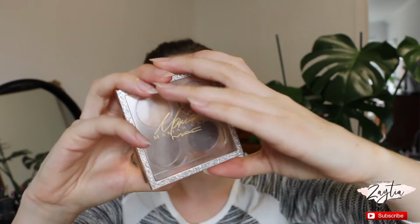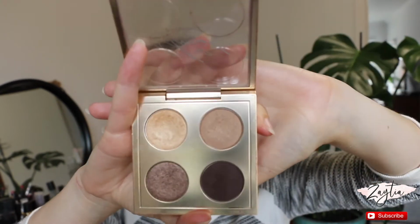And I've still got relatively good coverage. So I'm just going to do my eyes. Now I'm using the Mariah Carey I'm That Chick You Like eyeshadow palette by MAC. This was a limited edition. Now when I'm doing a more intense look, I do use an eyeshadow primer, but when I'm doing my everyday thing, I don't really bother.